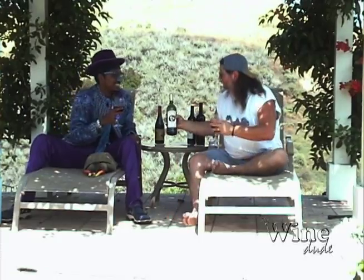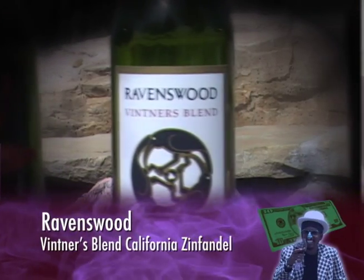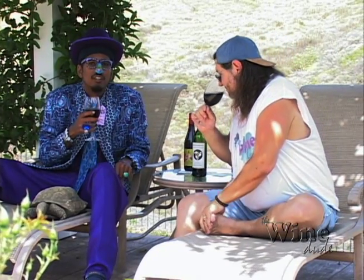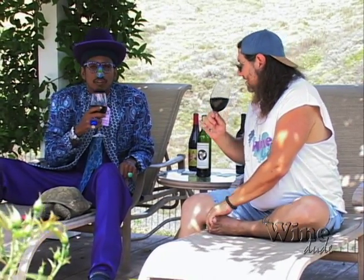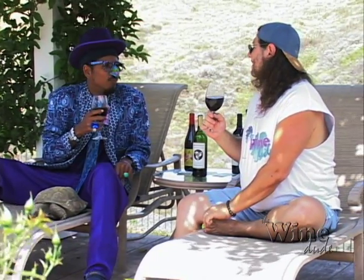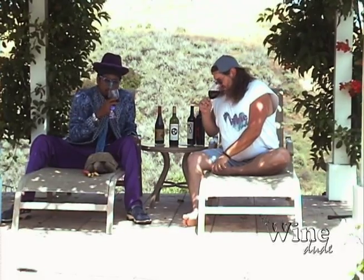This one's $6.99. This is Ravenswood. This is stuff in Ravenswood that you can buy at the store. So we're going to try this one and see how it does, because it's under $10. And that's what we're doing here today. What do you think? I'm giving it a good double Humpty nostril. I like it. Give it a wine, Rumsky.